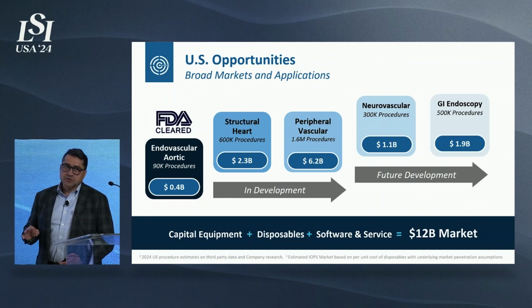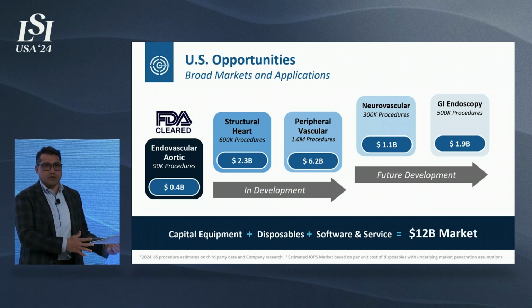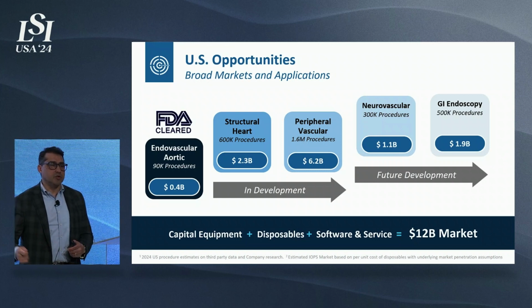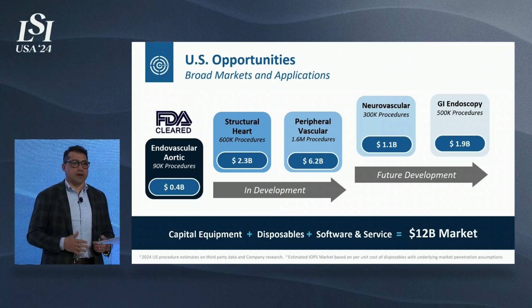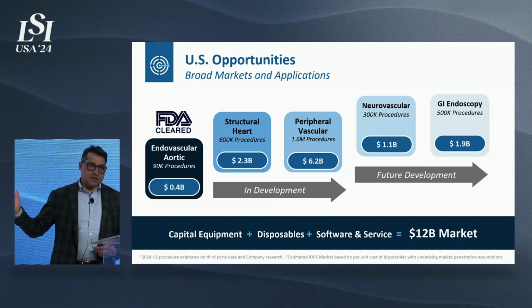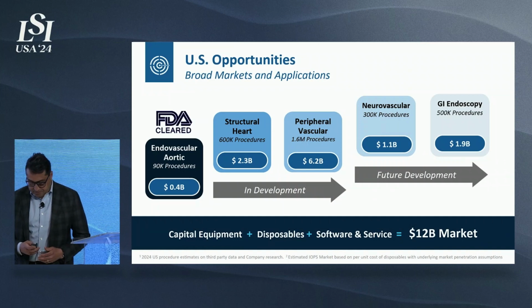We have three revenue streams for our portfolio. The capital equipment is sold on its own. We also have consumable items that are one-time use, used per procedure. For our software and service, we offer agreements that present an annuity opportunity for the company. We add all that up into the large opportunity segments we have, and it's a pretty big opportunity.